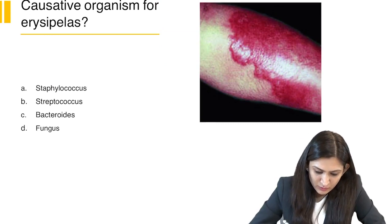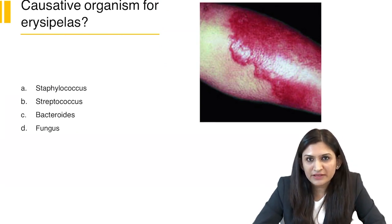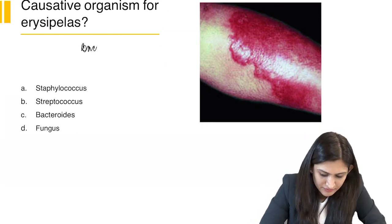The next question was causative organism of erysipelas. Erysipelas, as we all know, is bacterial infection of the skin.